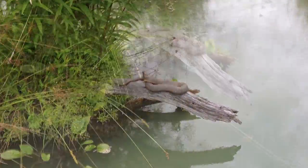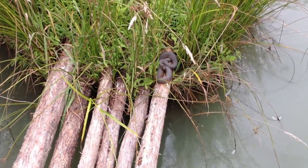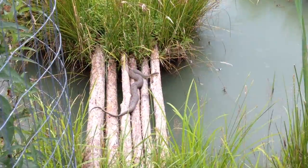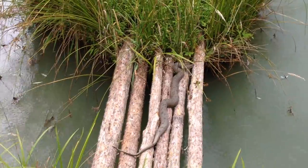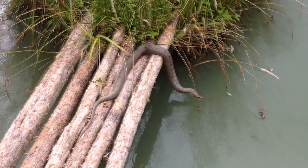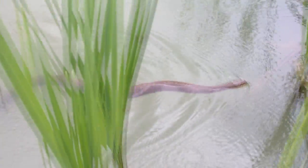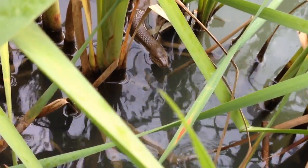Starting to rain again. Didn't seem to bother the snake. I think that was a frog that just jumped in. There's another one. Is that her? We got three here, at least. We've seen as many as six at a time. He's relocated to this set of logs. I put here as a shelter for the goldfish from the birds, but clearly it's not a shelter from the snake. How cool is that? You gonna bite me, snake? Look at his eyes.